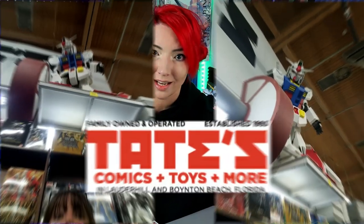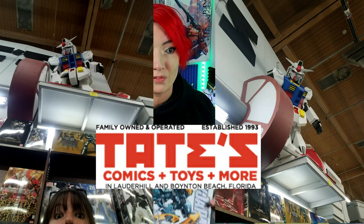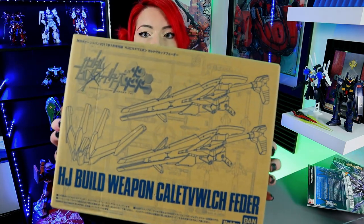Coolest place ever. Anyways, as I was going through the Gundam wall, they have this statue of RX-78 that looks like an SD Gundam. I'll input those right here. That was so cool. It's probably my favorite part of the whole trip, aside from the beach. But they had this Hobby Japan magazine, but it was wrapped in clear paper, and this was attached to it.